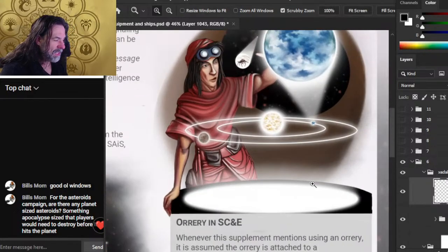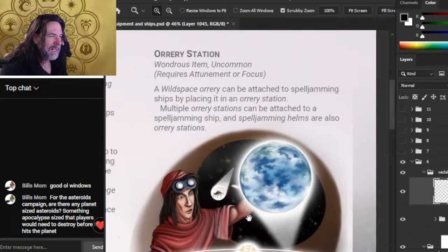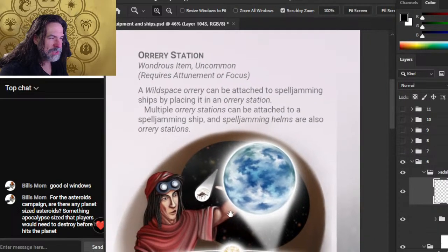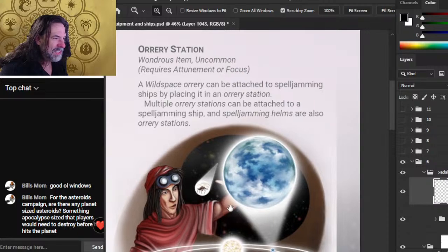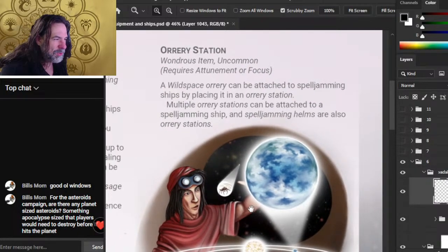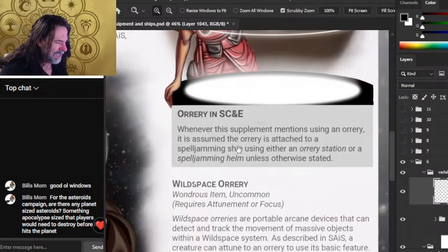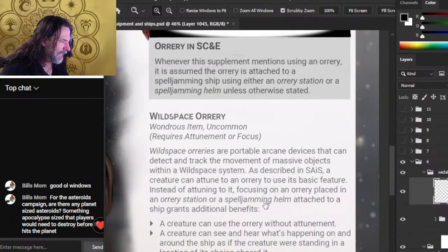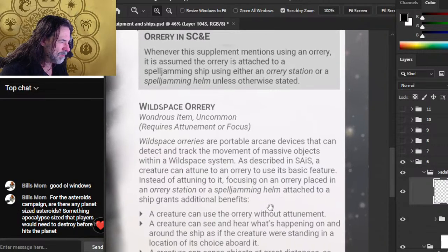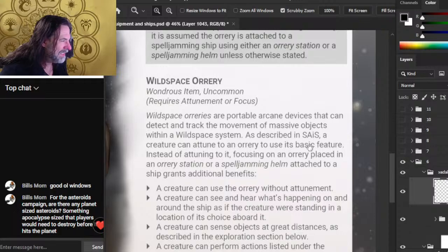So here's how the orrery works. A wild space orrery can be attached to the spelljamming ship by placing it in an orrery station. Multiple orrery stations can be attached to a spelljamming ship, and spelljamming helms are also orrery stations. Wild space orreries are portable arcane devices that can detect and track the movement of massive objects within a wild space system, as described in SAIS, Spelljammer's Adventures in Space, which we define up above.